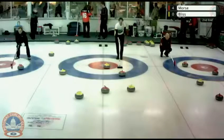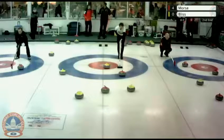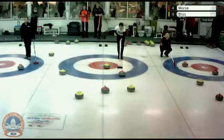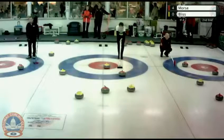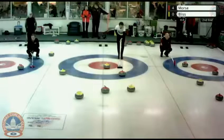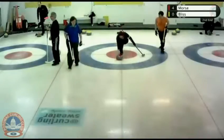Brendan calling for Carl's first rock. It should be a slow hit and try to get that yellow rock out of there. Brendan and Carl playing a pretty aggressive game. They managed to get 4 in the first end, score being 4-0.